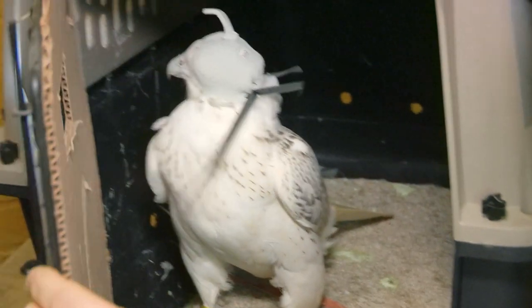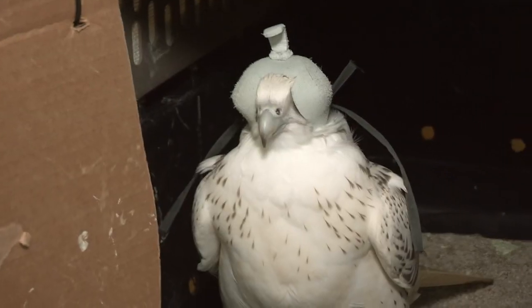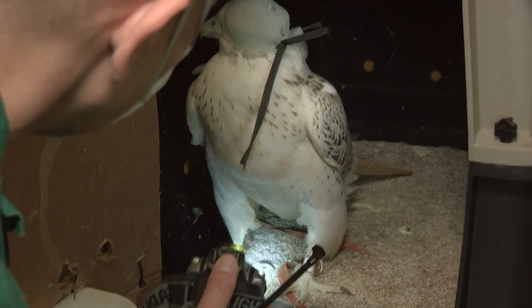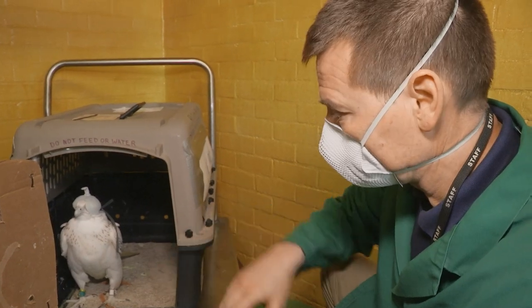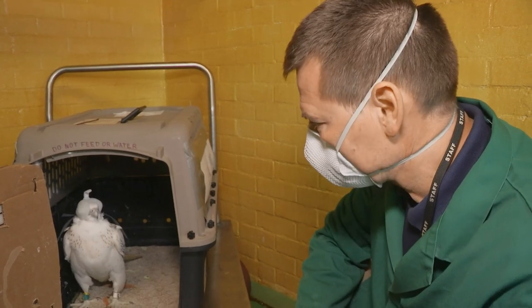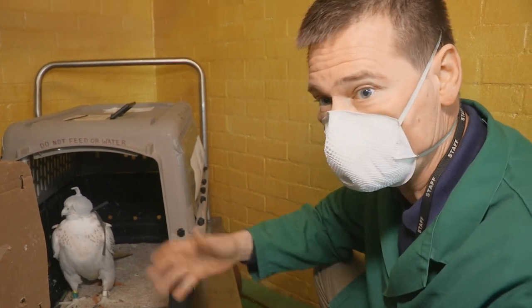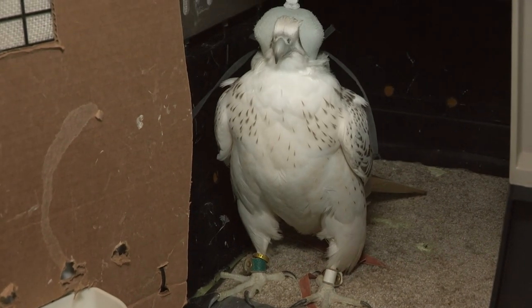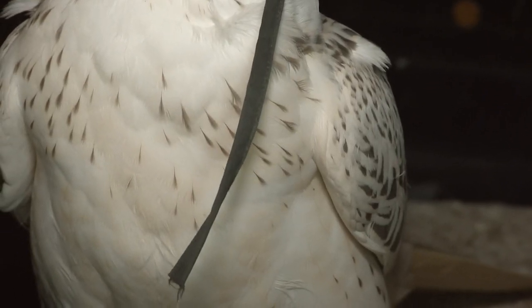The hood keeps the falcon calm during transport, and there's the added bonus of making it easier for Tristan and the vet to inspect it. They might move around a bit, but they can't see where they're moving to, so it does tend to restrict their movement a bit. If the hood was off, it would be trying to escape from the travelling container. The shipper has taken every precaution to ensure this expensive bird arrives in immaculate condition.